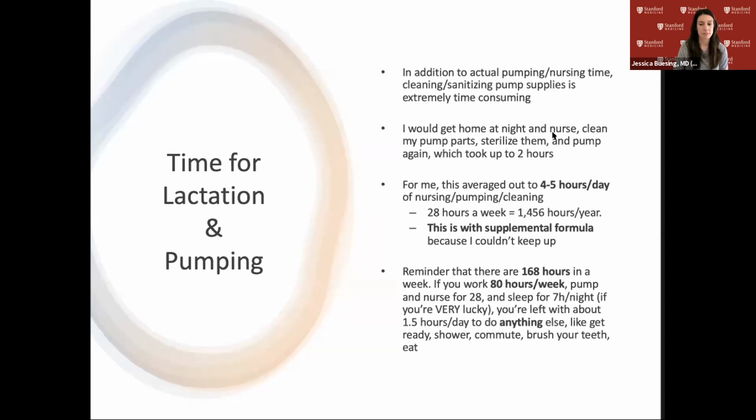And as you can imagine, during my time in, for example, the COVID ICU, I was particularly worried about sanitation. So I really wanted to make sure I was sterilizing those parts. And so for me, this averaged out to about 4 to 5 hours a day of nursing, pumping, and cleaning, which is about 28 hours a week. And that calculates to about 1,456 hours a year, which is not too far off from the estimate that I read online. And this was with supplemental formula because I truly could not keep up because of the demands of the job.